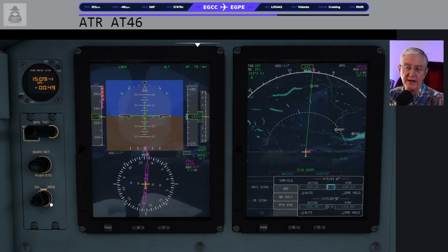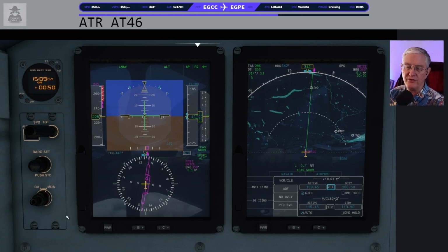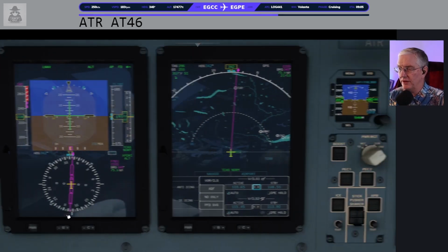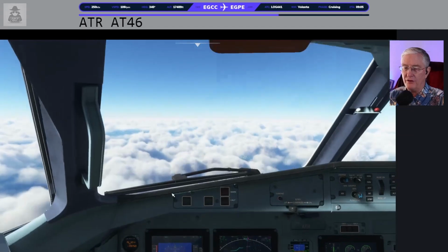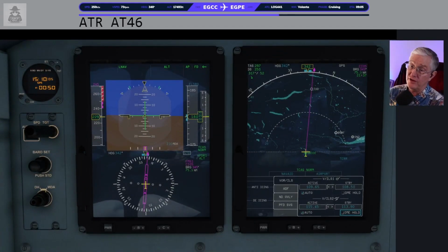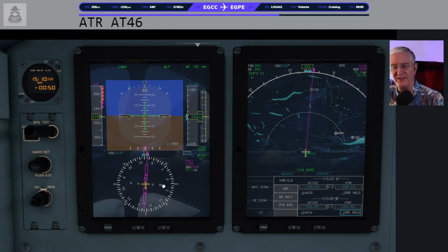So come over here, hit MDA, and then dial in 230. So there is 230. Now you see how it's flashing? Okay, that's not right. Here's how you get rid of the flashing. Slide on over to the co-pilot and hit the DA MDA button there. And if you look over here, like magic, it's not irritating you anymore. So both the pilot and the co-pilot have to be set to the same thing. Okay, so that's what we got right now.